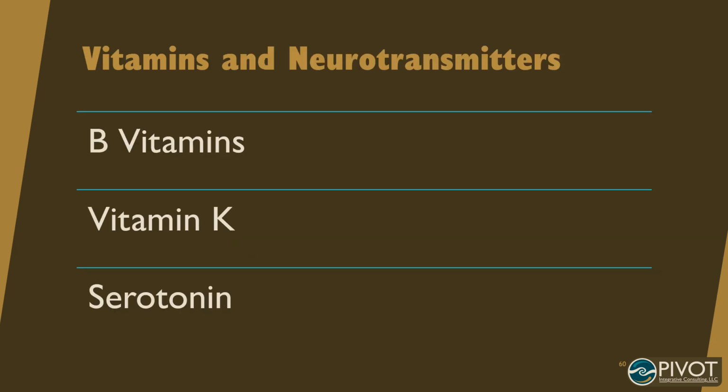The microbiome in your gut makes B vitamins, which are essential for most cellular processes, and making energy in the mitochondria. The microbiome also makes vitamin K, which is essential for blood clotting, and 90% or more of all of the serotonin in our body is in our gut. Serotonin is one of the neurotransmitters responsible for our mood.